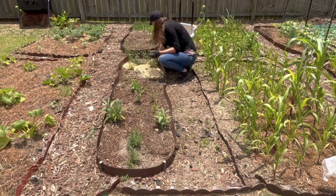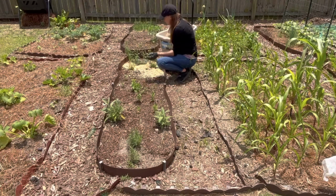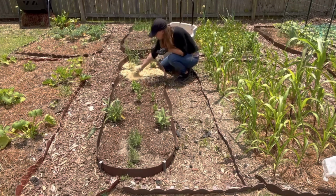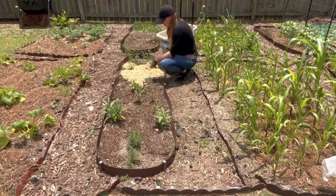So in 2023, I created this video about the best mulch for the vegetable garden. And in that video, I used pine shavings and pine flakes that I got from my local tractor supply store. And I put it around my herb garden to start with. And from that point, after that video, I actually wound up adding it to the entire garden.